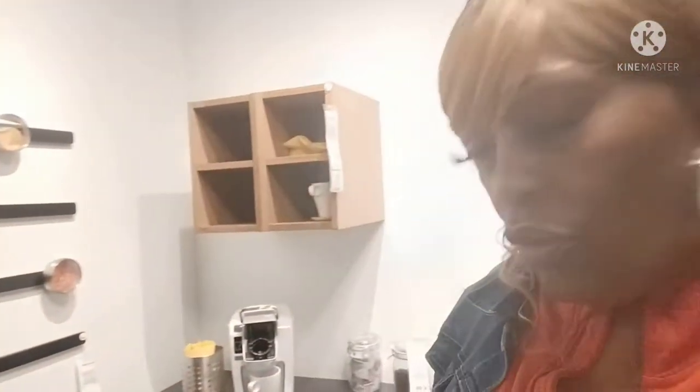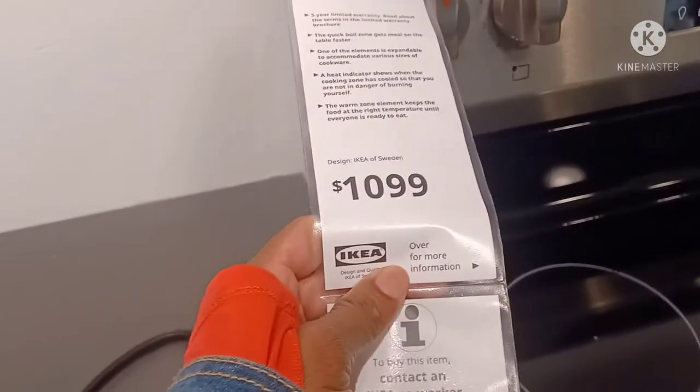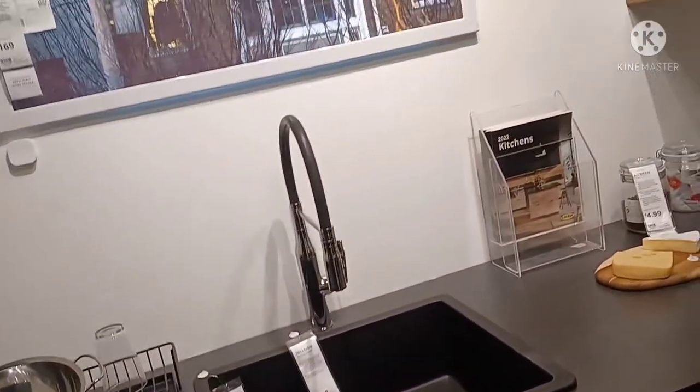This is a really nice kitchen I'm standing at. Look at that stove. That stove is really nice. Look at this hood though. Let me turn the camera around. The hood is $449. The hood over the stove? That's really nice. The price for this electric stove is $1,099. That's not bad, Ma. That's really nice.